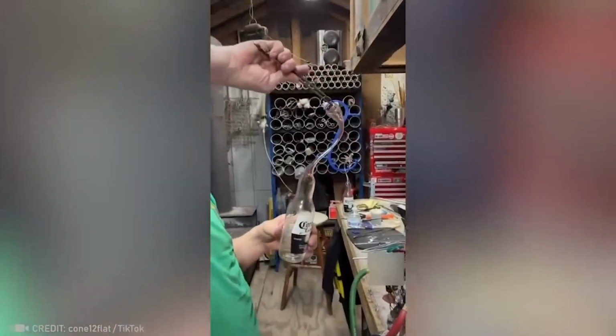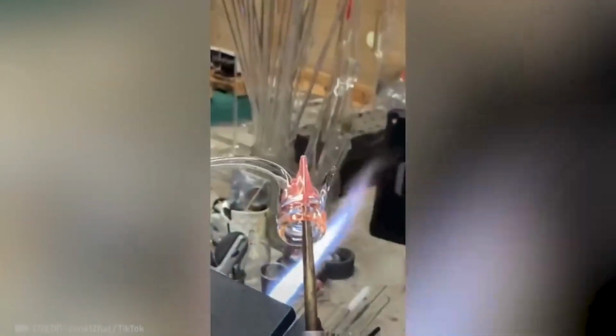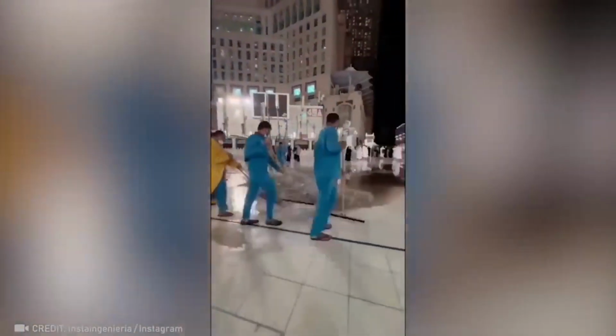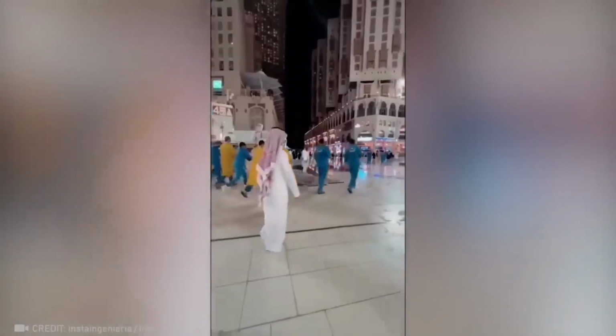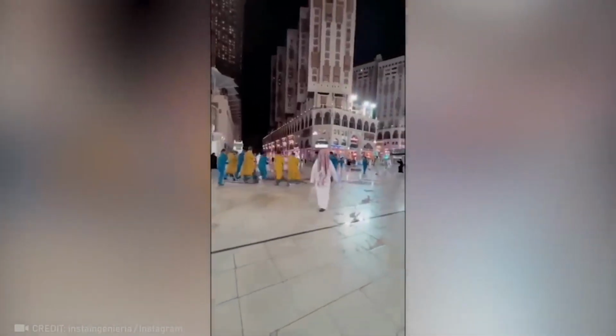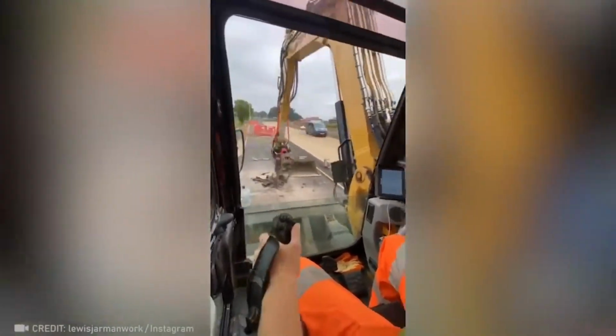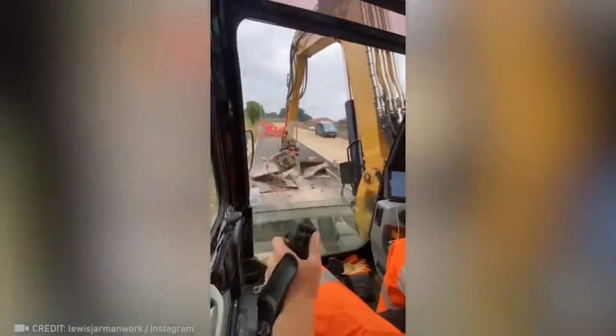The talent of this artist is something you just have to see to believe. These waterbenders are driving me crazy. Who would have thought that an excavator operator could be a natural-born jewelry worker?